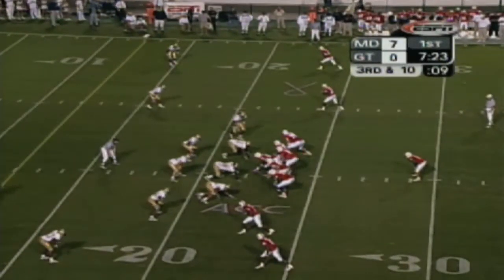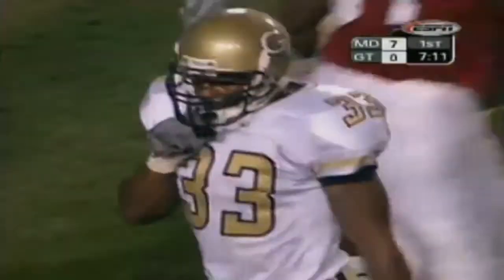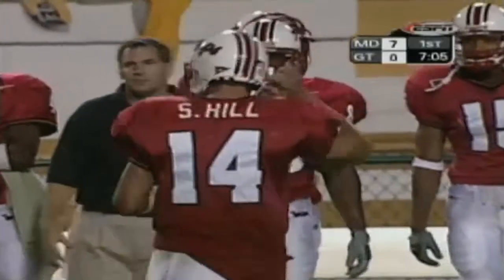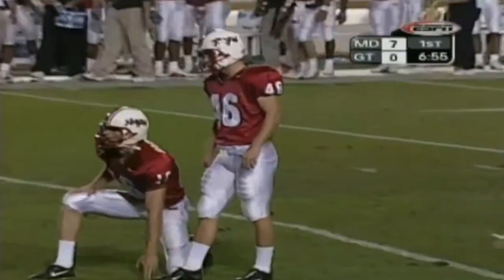Third and 10 with four receivers. Georgia Tech brings six, and the quick pass to Jafar Williams is snuffed out quickly. That ball's ruled down and a catch at the 20. Chris Young, the senior, made the play. And from here, it'll be a 37-yard field goal attempt. That was a perfect example of what they call the hot pattern. The linebacker came from the left side, and Hill just immediately hit the vacated area.